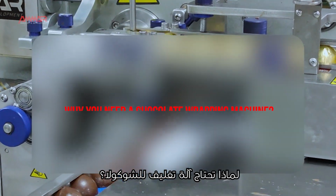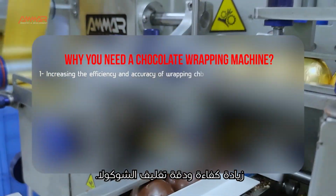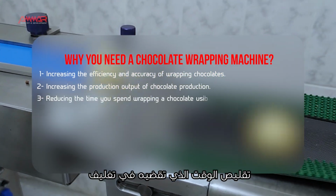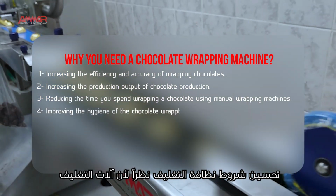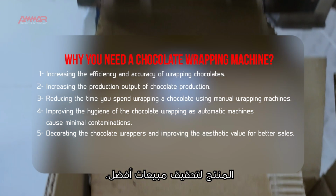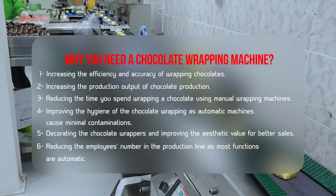Why do you need a chocolate wrapping machine? You need a chocolate wrapping machine to assist you in the following functions: increasing the efficiency and accuracy of wrapping chocolates, increasing the production output of chocolate production, reducing the time you spend wrapping a chocolate using manual wrapping machines, improving the hygiene of the chocolate wrapping as automatic machines cause minimal contamination, decorating the chocolate wrappers and improving the aesthetic value for better sales, reducing the employees' number in the production line as most functions are automatic.